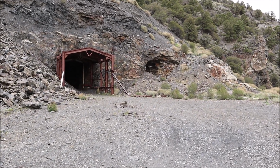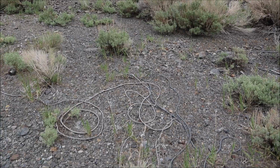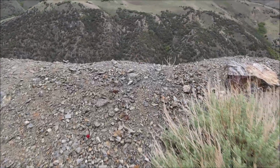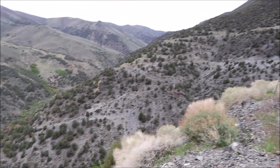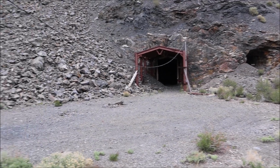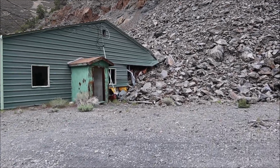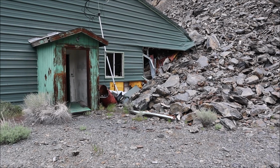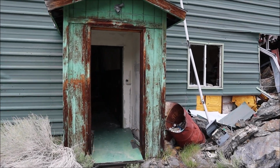wasn't expecting this, two mine shafts, two massive ones. So we have this power line with, let's get past this stuff. Massive building right there, two mine shafts. Let's begin with the building, which the rock above has eroded into. It's all smashed up. I think this is the front entrance.